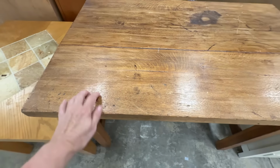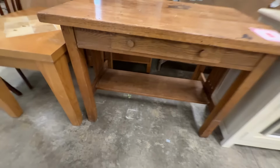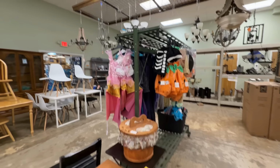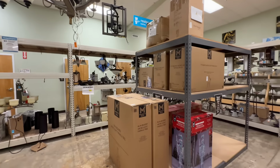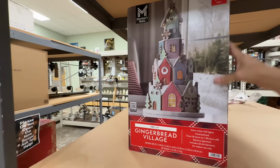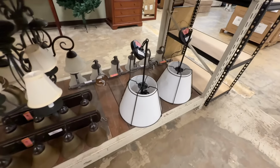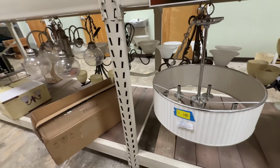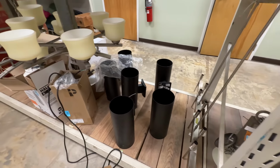And spoiler alert, I didn't get it, and I'm kind of kicking myself for not getting it because it was pretty great. I loved the detail on it. And then they have new things in here that are donated sometimes also. Some things new in the box for a lot less money. And these lighting, those looked like some designer lighting that I've seen before, maybe Serena and Lily or one of those.